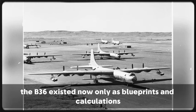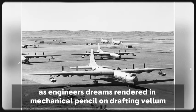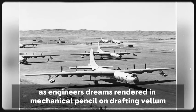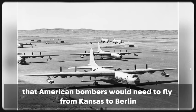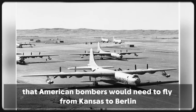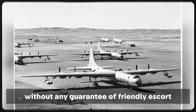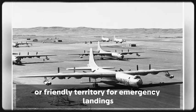The B-36 existed now only as blueprints and calculations, as engineers' dreams rendered in mechanical pencil on drafting vellum, as a hedge against the possibility that American bombers would need to fly from Kansas to Berlin without refueling, without overseas bases, without any guarantee of friendly escort or friendly territory for emergency landings.